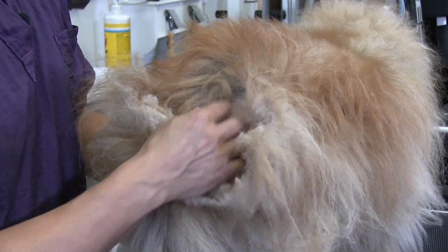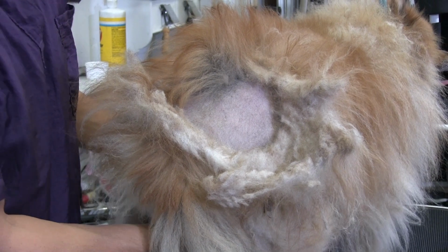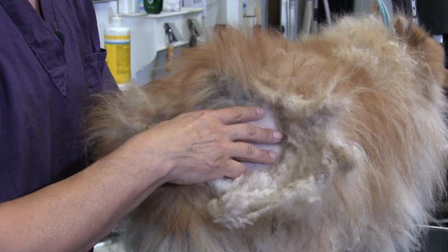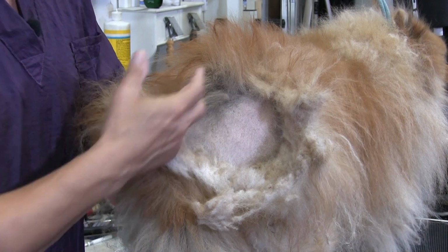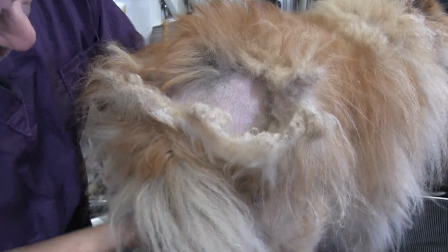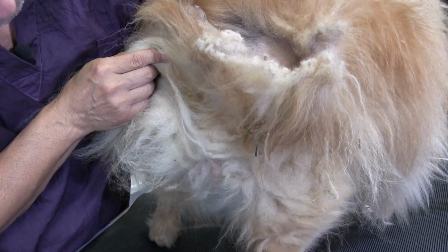Okay guys, as we mentioned, we started this up and we're just trying to have a starting point. When I don't know a dog, I work them from behind because I don't know if they're a biter or not. If the dog does try to bite me, at least I can get away rather than starting up front. But the mats are so severe on this dog. The mats go all the way up to her private parts. So this is just going to be a challenge.